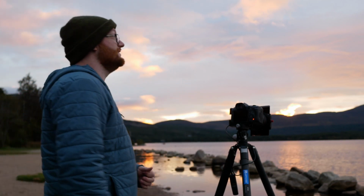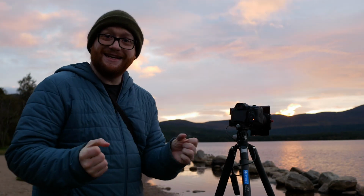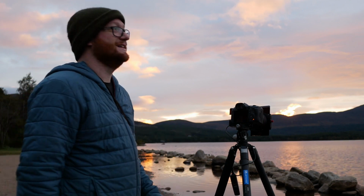And again, got to keep going while there's this colour. Don't stop pressing that shutter button. That's all I can say. Oh, I'm tingling, I'm so excited for this.